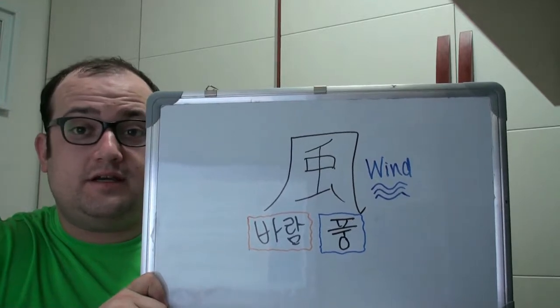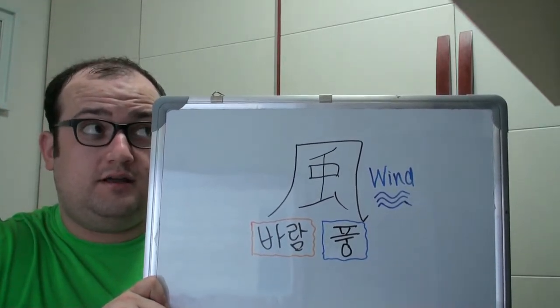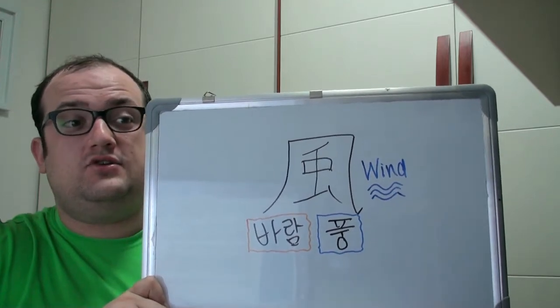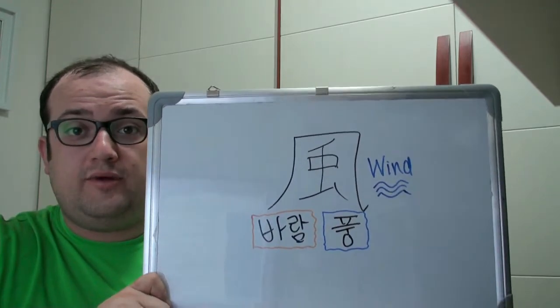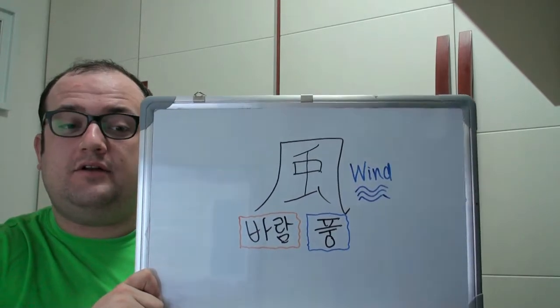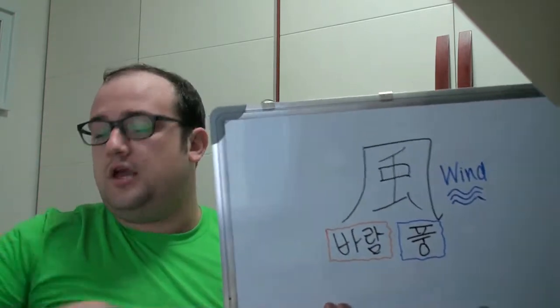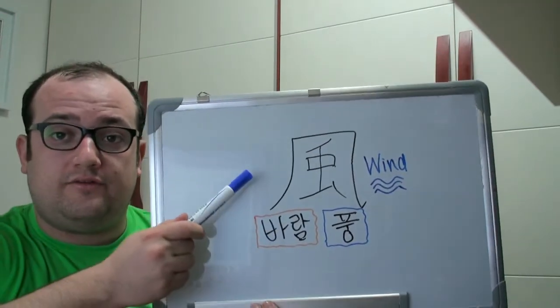Hanja is not just memorizing what character you're looking at. It's also not just memorizing the sound of that character, but actually the meaning. I know it's kind of hard to understand if I say it that way, but I'll show you here. This is the Hanja character for wind.